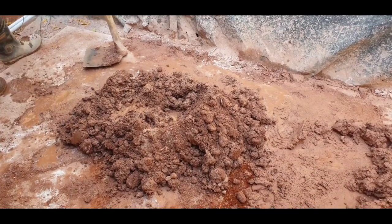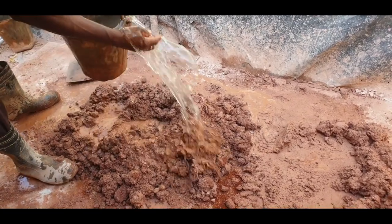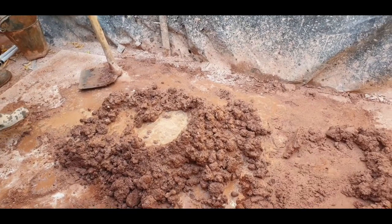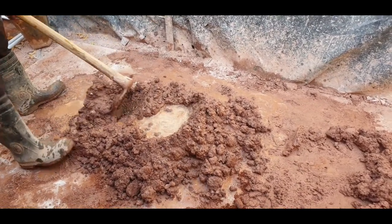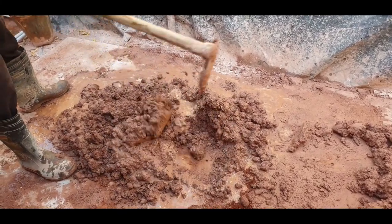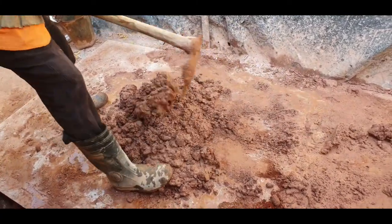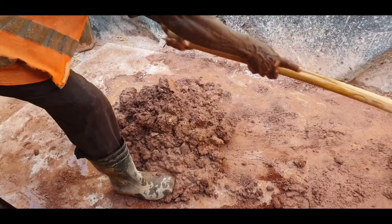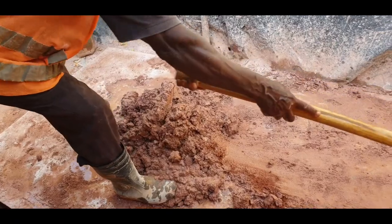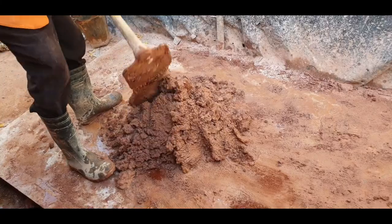But here it's just easier to do it by hand, because the place is very small and maybe the current is not available. So they are working exactly as if they would be 300 years ago doing the same job. We see that the worker even has rubber boots. Now this is not always the case in Sri Lanka, because there are many workers who still work without this kind of equipment, but this is their free choice.